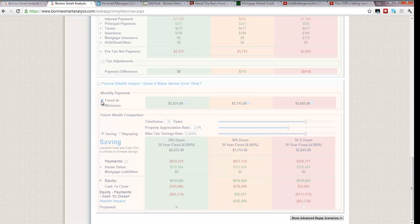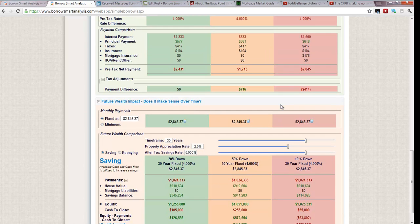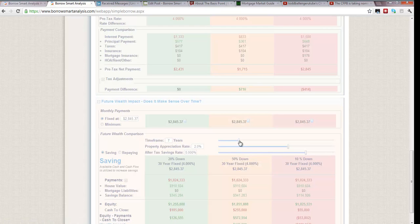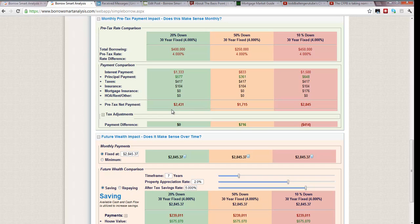To really do it right, you want to use our fixed payment, because what fixed payment does, and we worked with a number of industry experts on this in the financial planning industry, is it says the only way you can really help a client make a good decision is to baseline their payment so that they're spending the same amount each month. So in all three of these scenarios, guys, 2431, 1715, or 2485. 2485 is the big, or 2845 is the biggest payment. So if I fix these payments, what this is saying is this is what I'm going to spend each month. Now, I'm going to spend it, but I may not be spending it all in the mortgage.